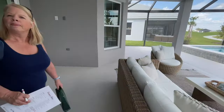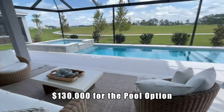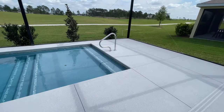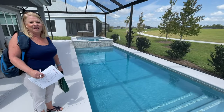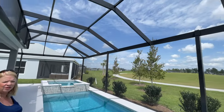So, Kristy, how much is this pool? This pool is $130,000. Does that include the water? Yeah. I'll throw the water in for free. It's kind of like a lap pool with a hot tub. Short laps. Really? What is that? 30, 40 feet?